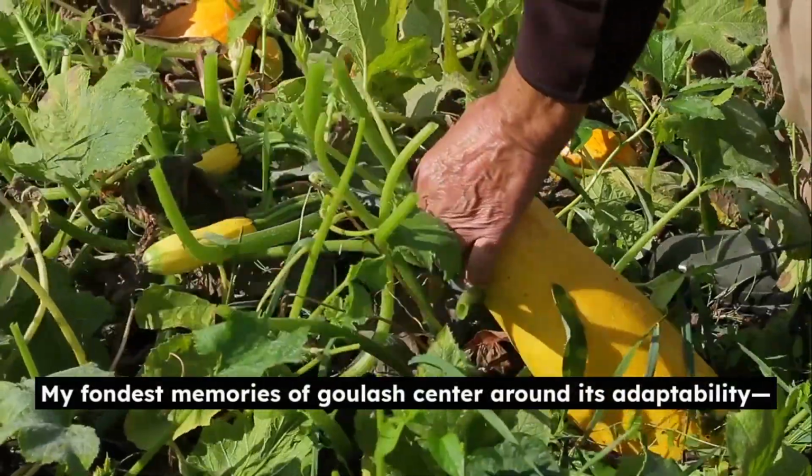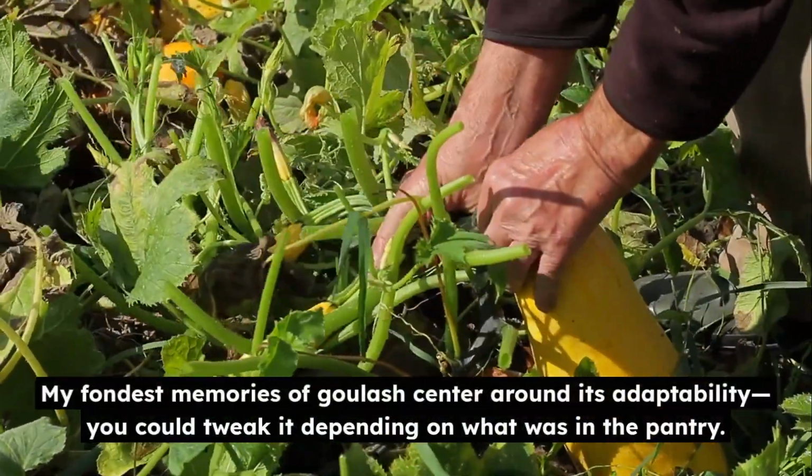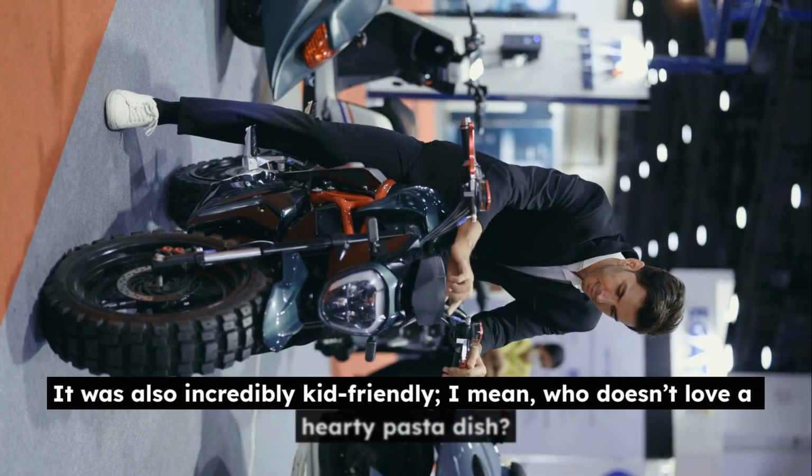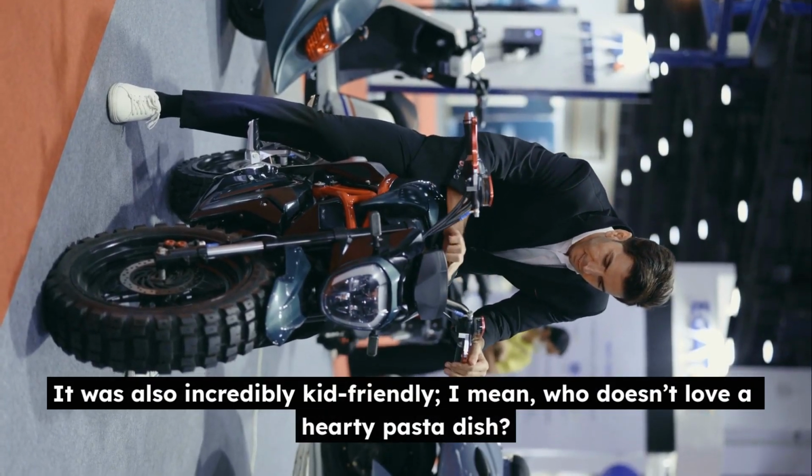My fondest memories of goulash center around its adaptability. You could tweak it depending on what was in the pantry. It was also incredibly kid-friendly. I mean, who doesn't love a hearty pasta dish?